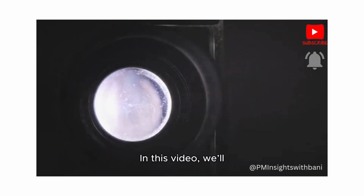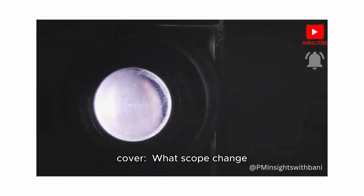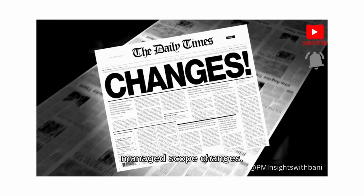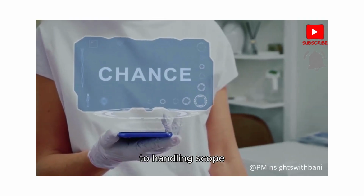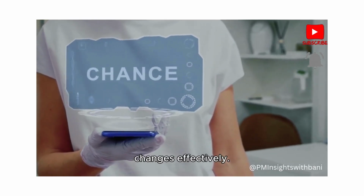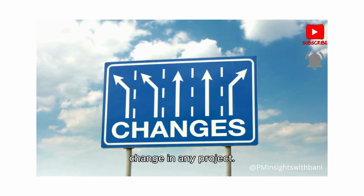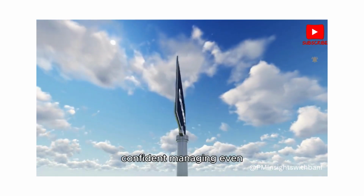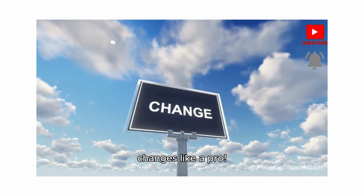In this video, we'll cover what scope change is and why it happens, the impact of poorly managed scope changes, a step-by-step guide to handling scope changes effectively, and best practices for managing change in any project. By the end, you'll feel confident managing even the most challenging changes like a pro.